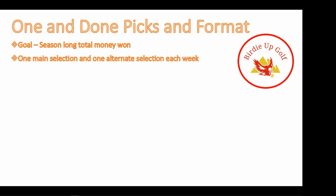You select one main selection and then one alternate selection each week. This is the first tournament of the year, 1 out of 36, and the season is broken down into 4 different segments with 9 tournaments each segment. And then there is also a 5th segment, which cherry-picks the top tournaments throughout the season, all the World Golf Championship events and the majors.